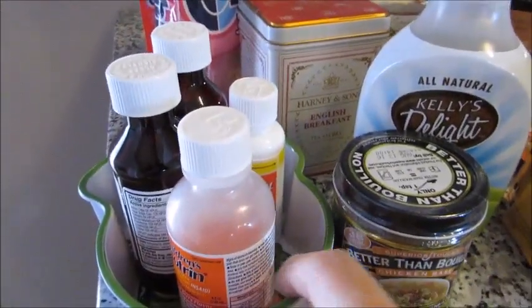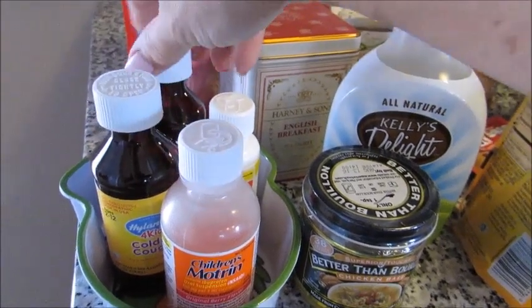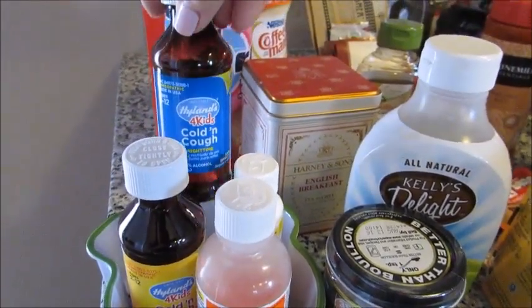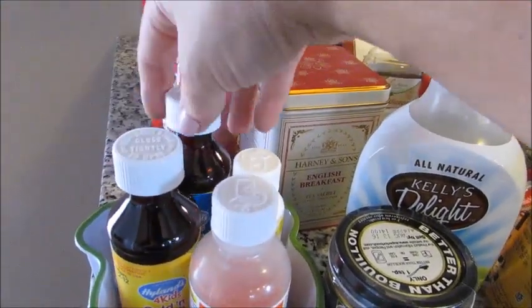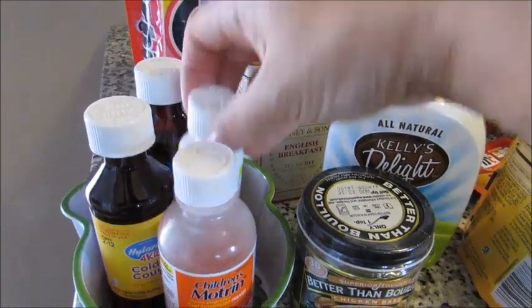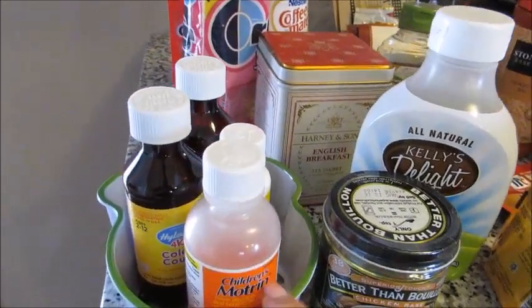I just have this little bowl with my most used medicines for Grady, which is just a children's Motrin, a cough and cold medicine by Hyland's, which is a night one, and then I have a day cough and cold by Hyland's, and then a Tylenol, which are my 4 most used medicines for Grady. So I had those separated in there.